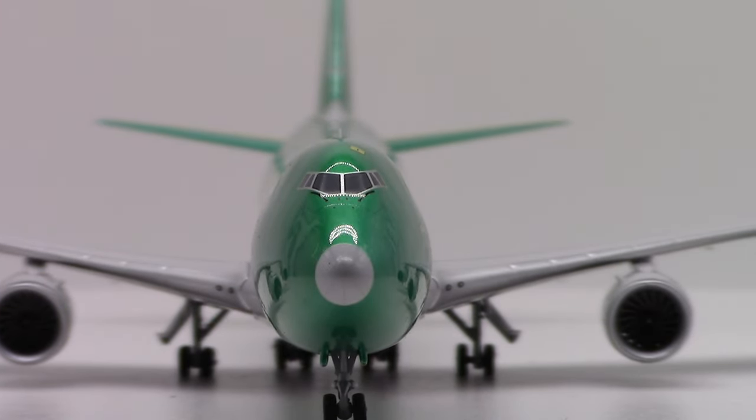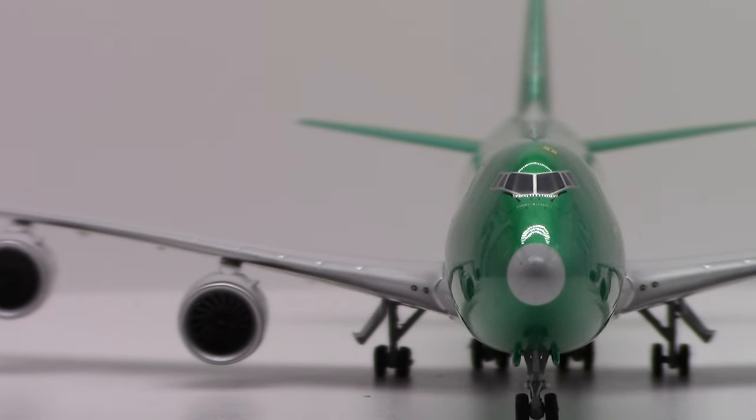You can see the nose detail, cockpit windows. We've got windscreen wipers visible, that emergency escape hatch visible. We have got, I believe they would be little misters for de-icing fluid. Very nice. Plainly evident. Looks good. Fairings for the landing lights and the wing struts. You can see that. Looks good.